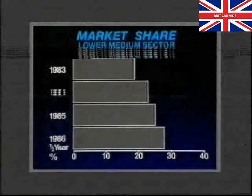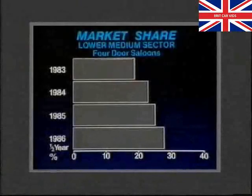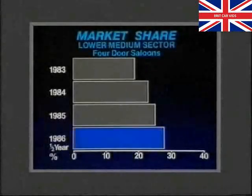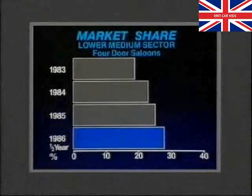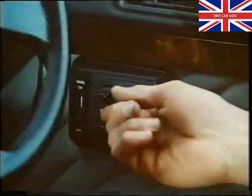Despite the obvious popularity of the hatchback design, saloon sales have not simply remained constant, but have progressively increased over the past 3 years, a trend which has continued unabated into the first half of this year. 4-door saloons now account for nearly 30% of sales in the lower-medium sector. Indeed, they now outsell 3-door hatchbacks by a large margin. With its distinctive styling, superior specification and blend of both luxury and practicality, the 200 series has appealed to a very broad cross-section of customers.